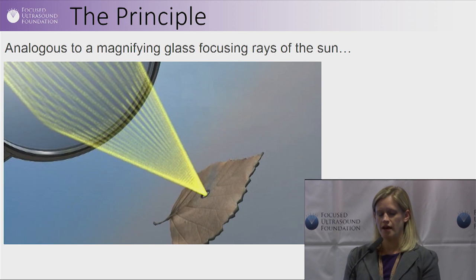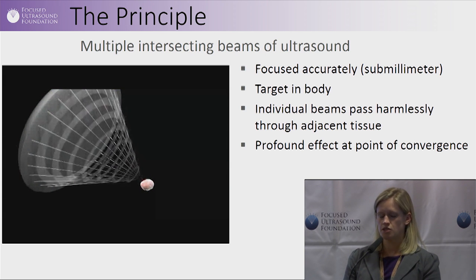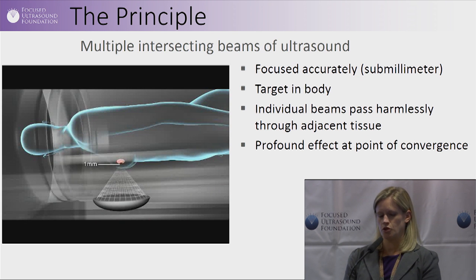Very similar to how a magnifying glass would focus rays of sun on a small point on a leaf to burn a hole. In the case of focused ultrasound, you have multiple intersecting beams of ultrasound that can be targeted from outside of the body and applied to a region deep in the body, such as a tumor or an area of diseased tissue. And what you get at the focal point where all of the beams converge is a profound therapeutic effect. There are many different effects that could occur there. But the important thing is that everywhere else, all of the intervening tissue or the tissue adjacent to that focal point, you'll have no biological effect. So this will be untreated tissue.